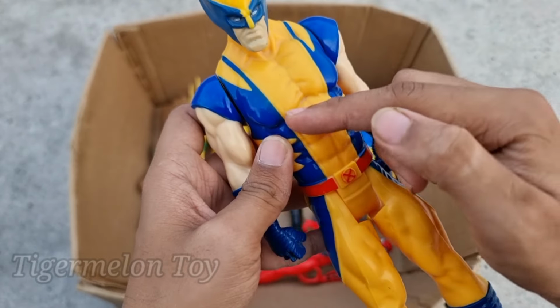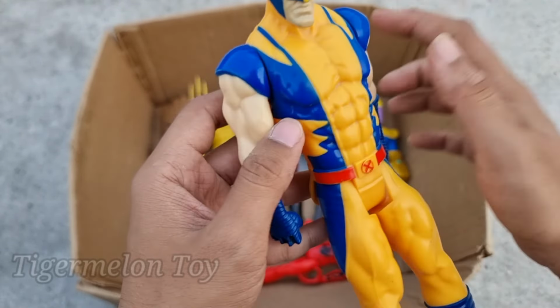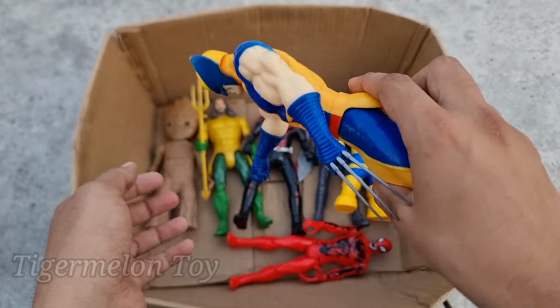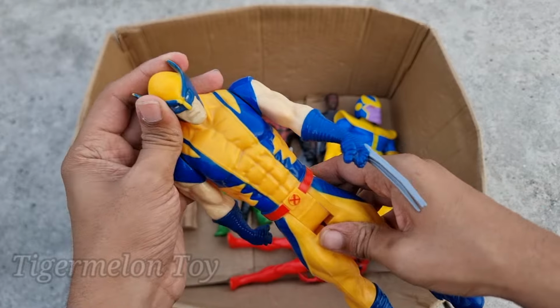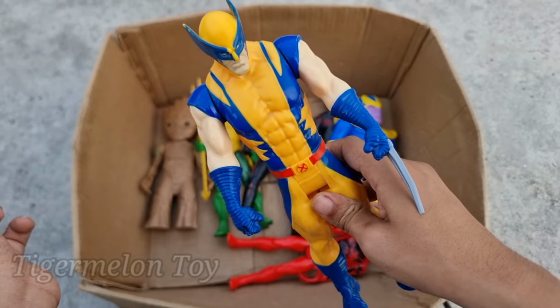Now, who is this one, guys? Wow, guys, look at his very huge abs, biscuit abs, chest, biceps, long shaft claws. He's such a cool and amazing superhero, very strong superhero. This is X-Men. This is Wolverine.